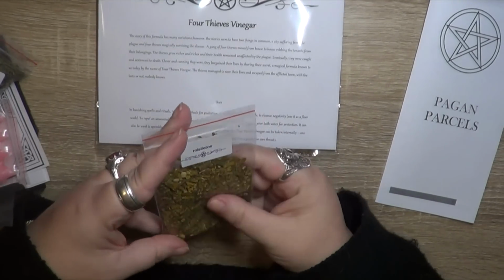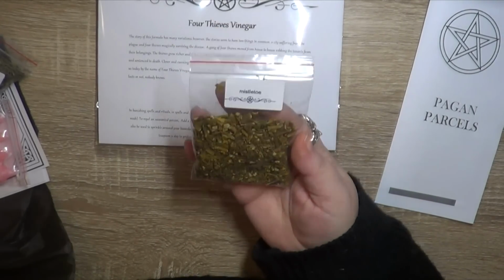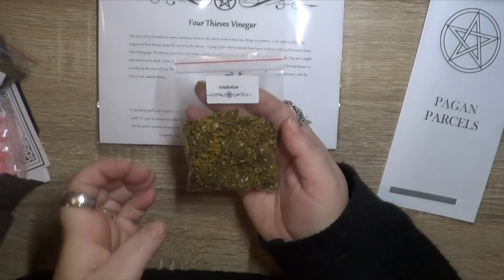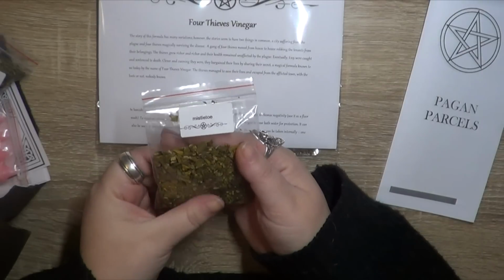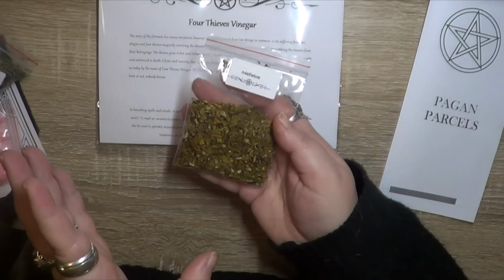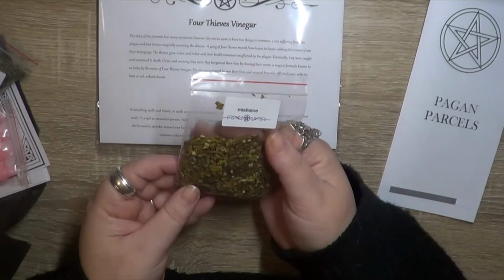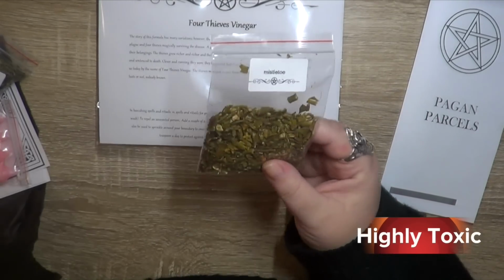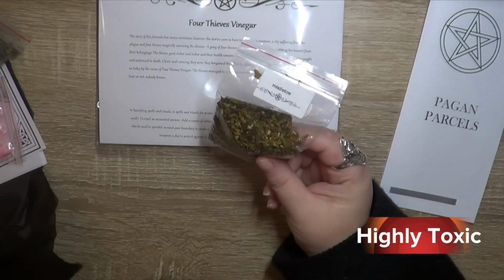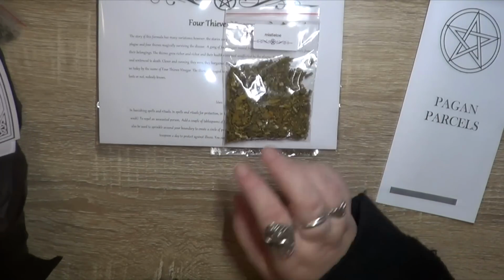Our herbs. Mistletoe. Okay, mistletoe is obviously the herb of the season, very sacred to the Druids. It was collected with a lot of ceremony because it used to be quite rare. It's actually fairly common, I think. It's a parasitic plant. It lives on other trees such as ash trees and apple. It loves apple trees. It's highly toxic, very dangerous for pets and children, especially the berries. That's why a lot of people use plastic mistletoe in their houses.